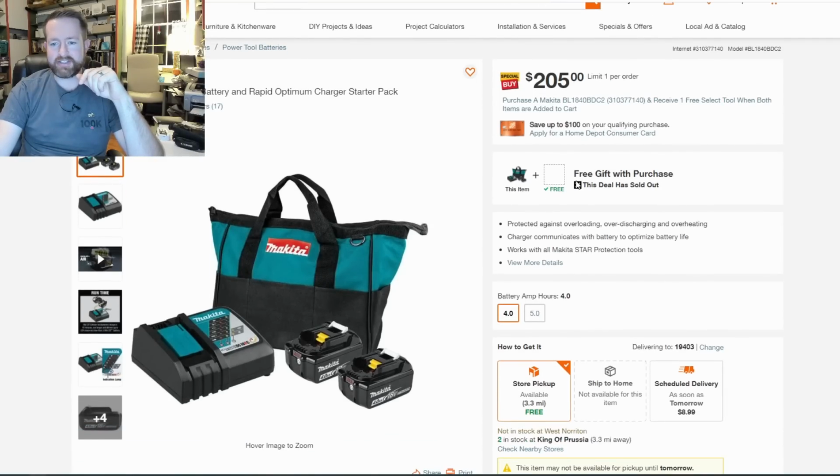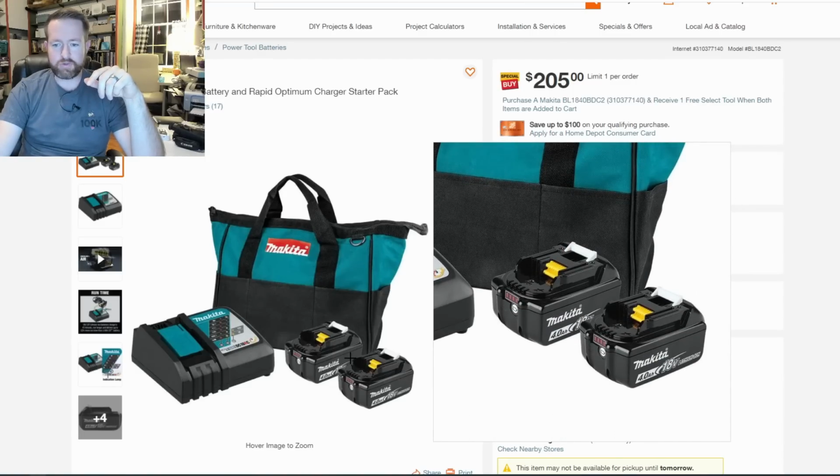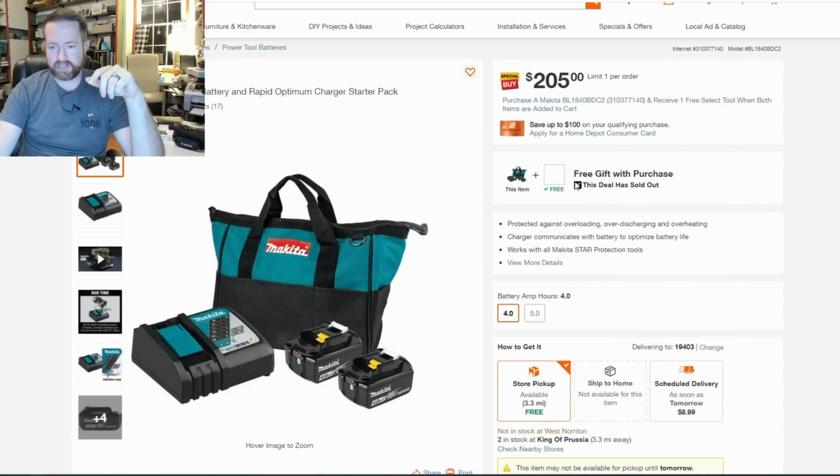Now this one, you can see it says sold out. I had some trouble getting this earlier, but they are supposed to at some point have free tools with a 2 4-amp-hour battery kit, but it's sold out right now. I can't show you, I don't know what the breakdown prices are. Maybe one of the other guys picked it up this morning before it sold out, but these things don't usually sell out permanently. You can usually come back and get it later. So the link for this is below if you'd like to keep checking back on it.